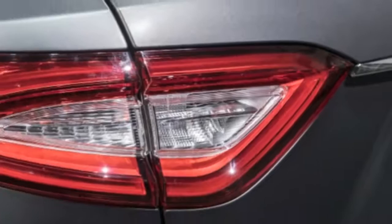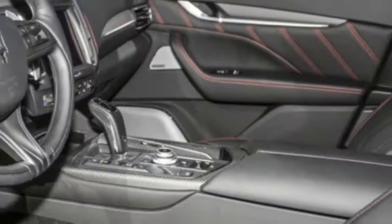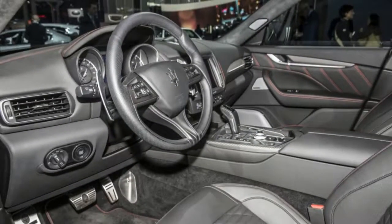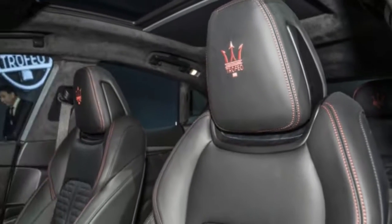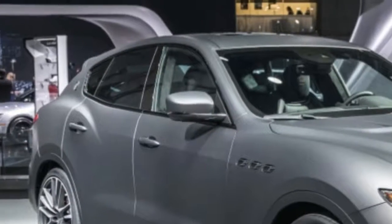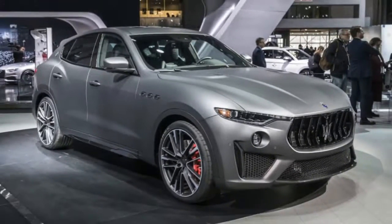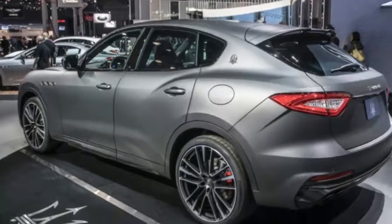Launch control makes the ludicrous acceleration a repeatable affair, should drivers so desire, to rearrange the faces of their passengers at every green light. Maserati Integrated Vehicle Control is supposed to seamlessly prevent driver mistakes instead of correcting them after the fact, as a traditional stability control system would do. In what we assume must be a joke, there's also an off-road mode.